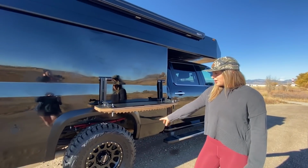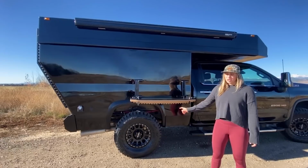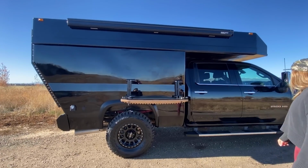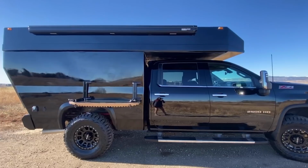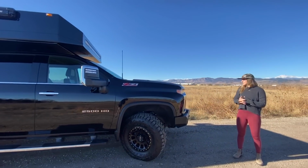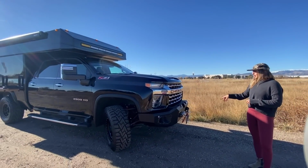Additionally, we have an upgraded wheel and tire package on this vehicle. So we have 35-inch Toyo Open Country tires on 18-inch Method wheels. Additionally, as we come to the front, we have a 32,000 lumen Baja Designs LED light bar. We also have a Warn front bumper and a Warn winch.